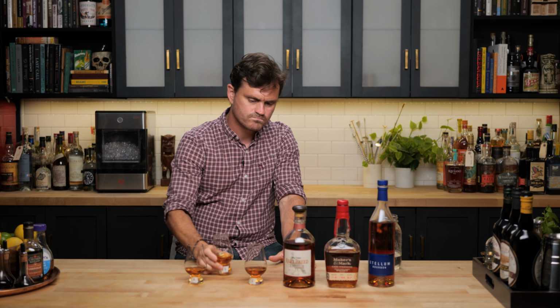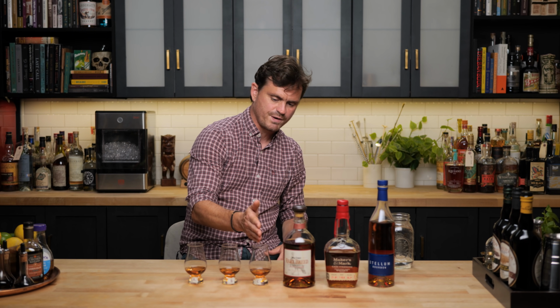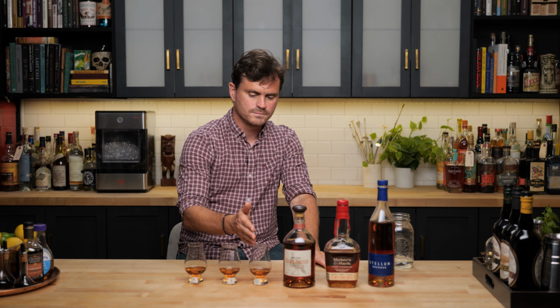So this guy, you get the oak, but it's like, I mean, I said ahead of time that these were going to be hard to decipher, one from the other, because they're similar in proof. Okay, this is my favorite. C? C is my favorite. Okay. I think that this is the Maker's, this is the Stellum, and this is the Rare Breed. That's what I think it is.